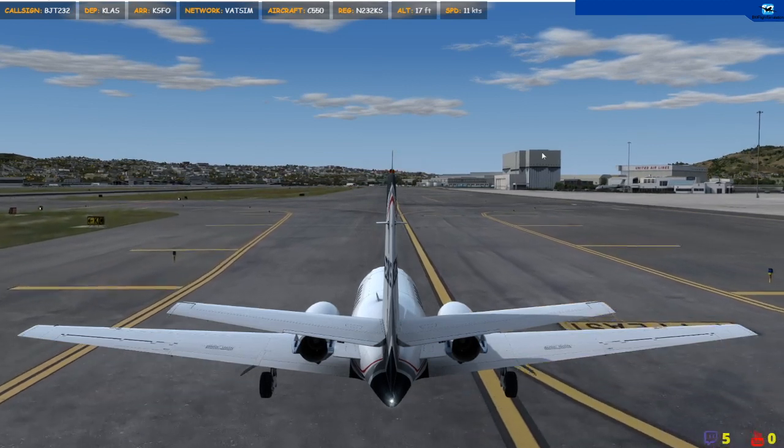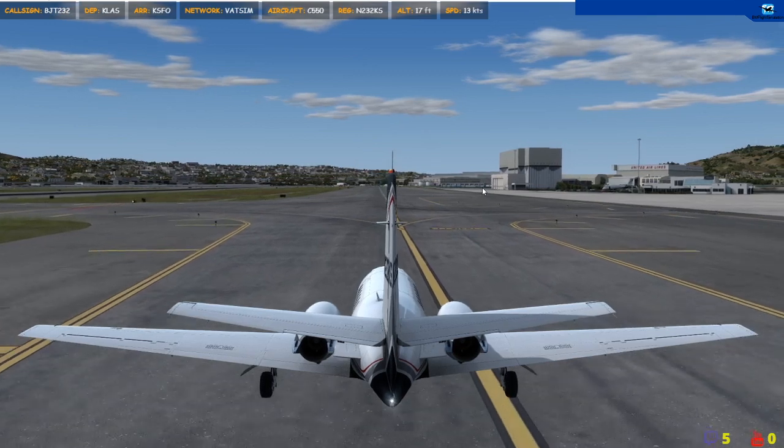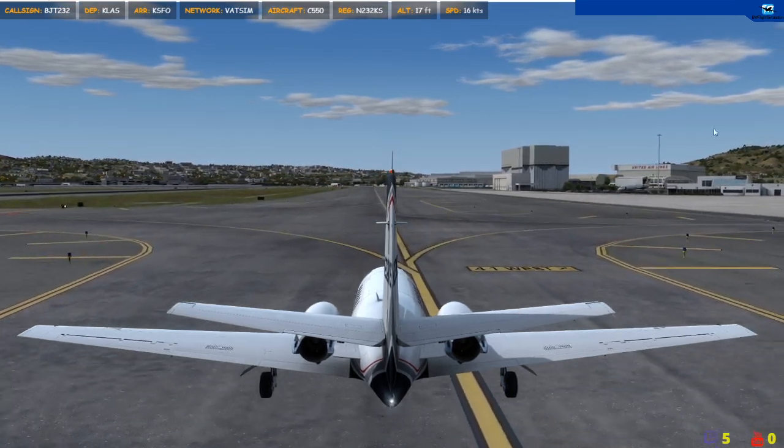I gotta fix these issues again. I forgot that San Francisco updated the scenery. I've gotta go in there and change some settings here to get rid of these extra buildings.